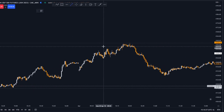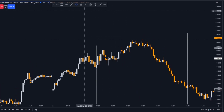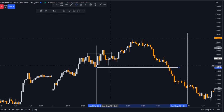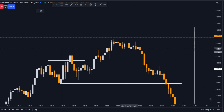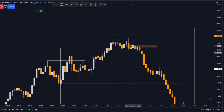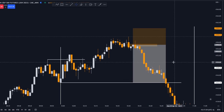So last one, 9:59 to 11. Took this liquidity. Now we want to target this one and this one too. So breached. Look for a fair value gap. We get the first one here. Enter on this one. And what is this? 5 handles stop loss. Target 5 handles. And then the liquidity, which is 10 to 11. It's just insane.